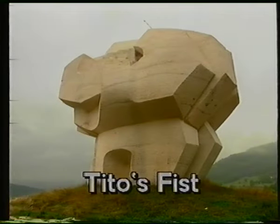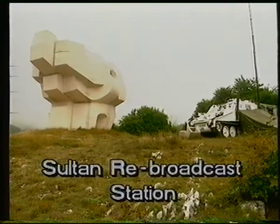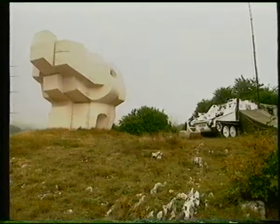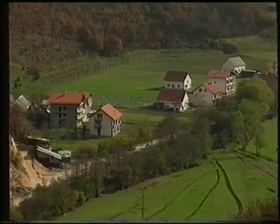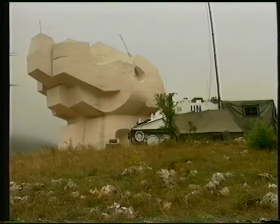The mountains in Bosnia can be a problem for radio communications. So, on the hilltop by the monument to President Tito, there's an outpost, manned by the regiment, to retransmit signals to the valley below. It's also a good observation point. They can watch what's happening on the low ground and keep the patrols down there in touch with the current situation.